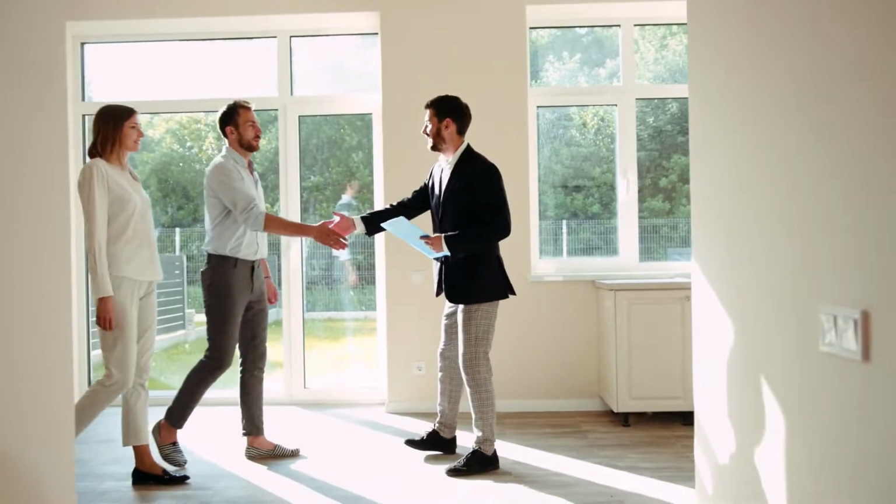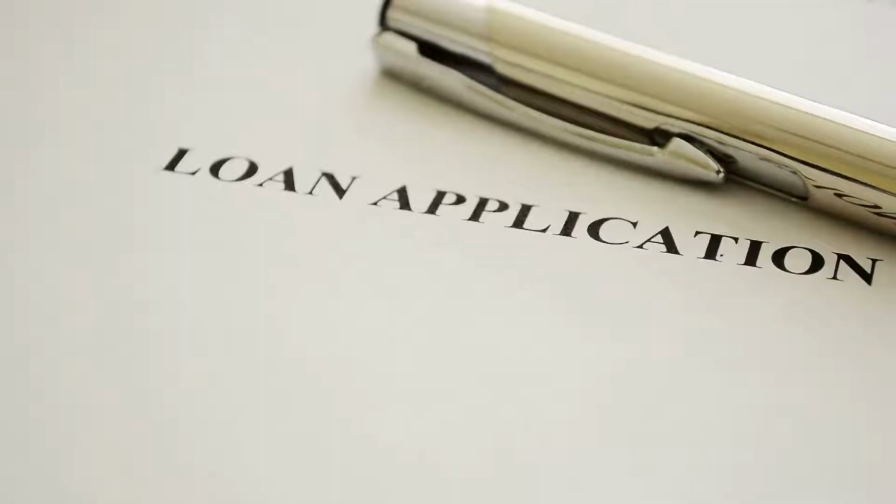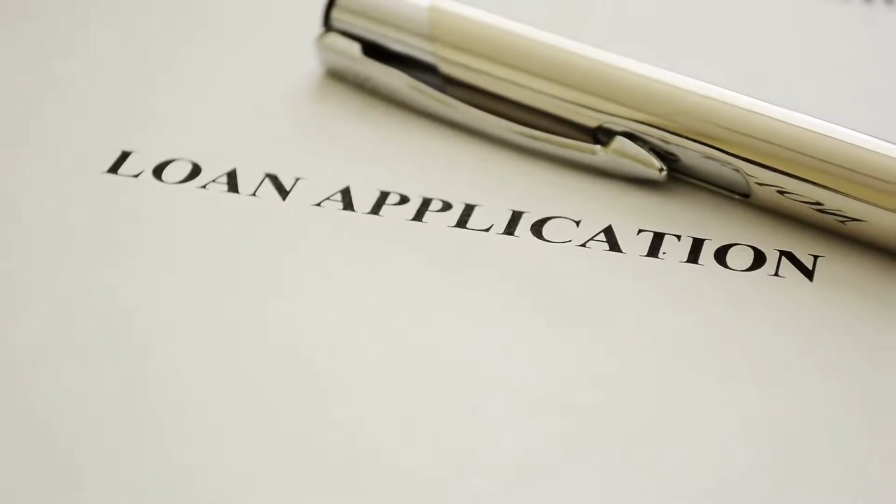It's really going to come down to the lender and their approach on what to do with a loan application that has no credit score at all, meaning no credit profile. There are programs. I don't want you to think that there's not. It's just that they're limited and they're not as mainstream. Okay, so let's get into it.